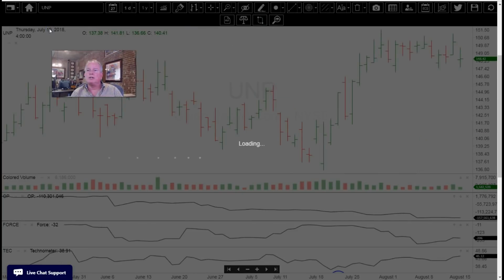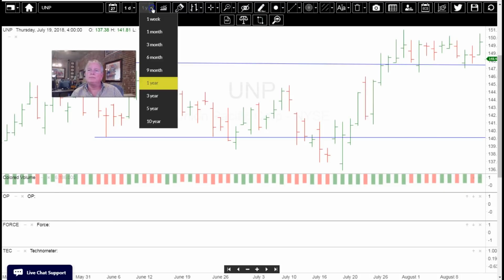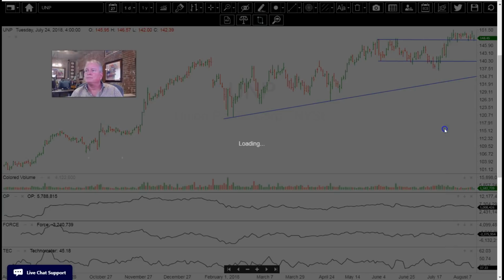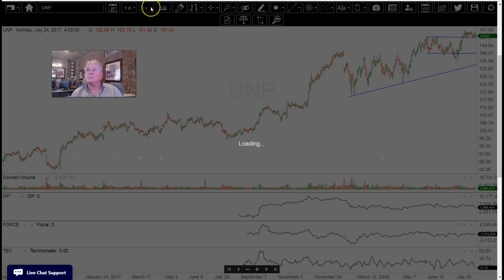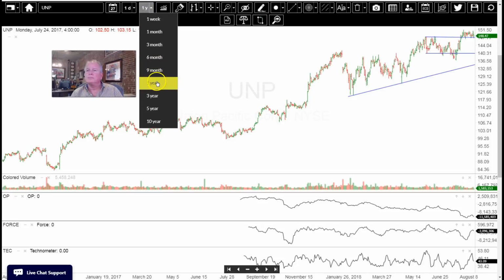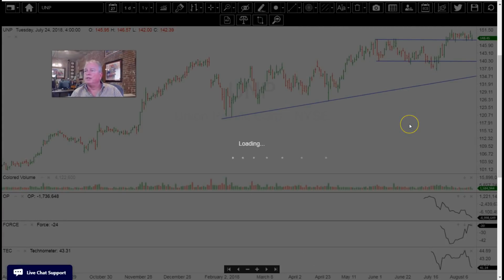Union Pacific, we've talked about it acting well, like it wants to go higher. That does not change here. Hold on. There's the longer term chart. Let's go back to the 1 year.